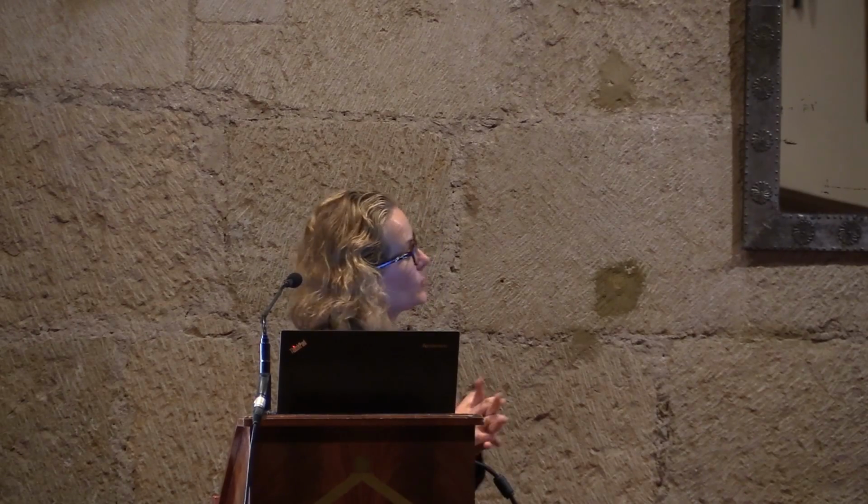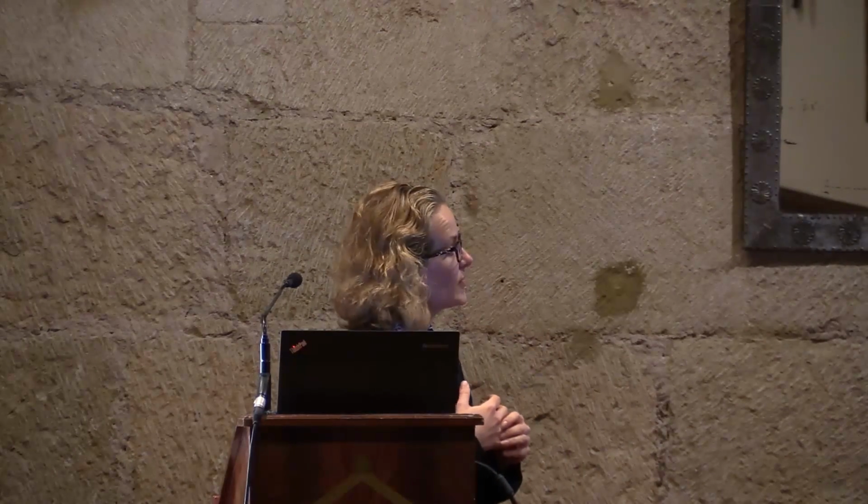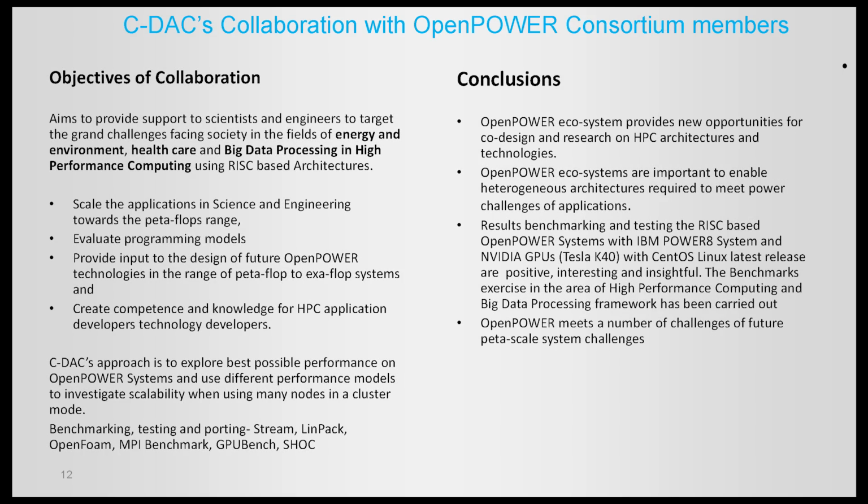So another example of collaboration that I'd like to briefly touch on is CDAC. This is a ministry in India. They're responsible for research in IT, electronics and manufacturing. So essentially the main aim of this collaboration is to support scientists and engineers to target challenges in the areas of energy and environment, healthcare and big data processing.